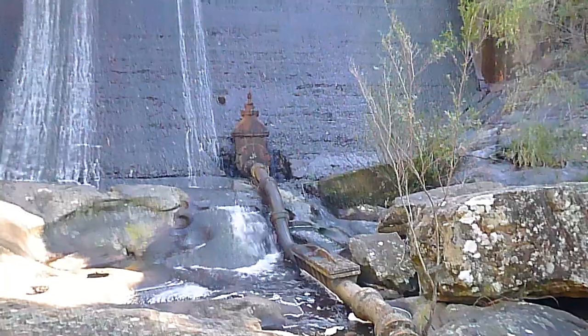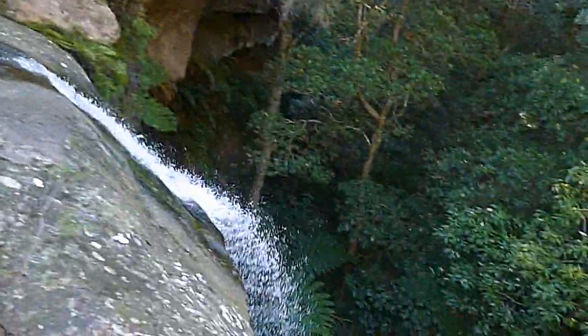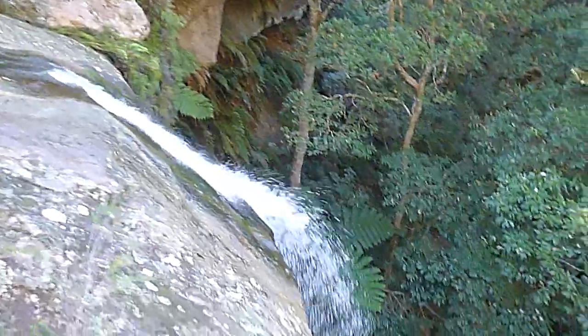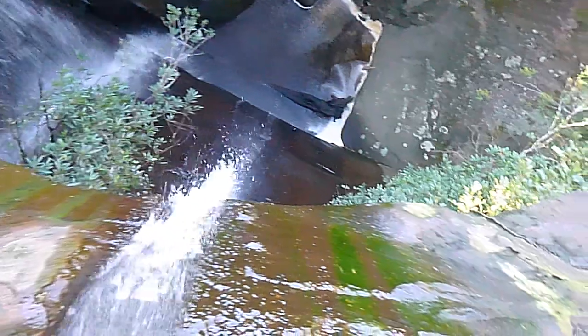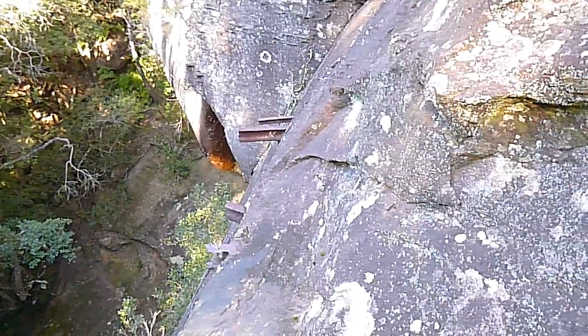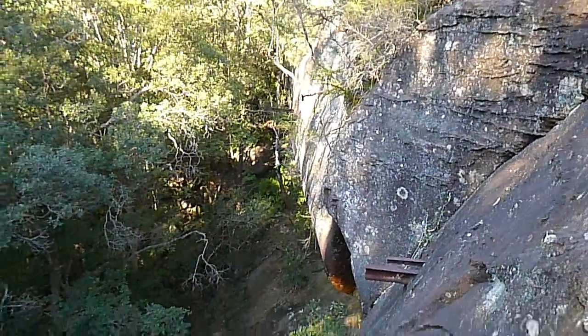So there's the pipe, I think, that would have led all the way down to Gosford railway station. And here's the drop. Look at that under there. Prehistoric. Look at the one coming out from the rock over there. There was something there back in the day.